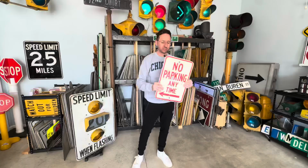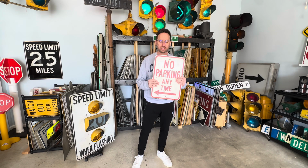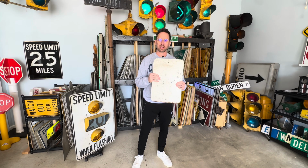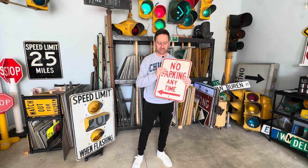bottom of the sign. This is an old one, probably from the 1960s. This is the first city of Chicago sign that I had received. It's painted, almost feels like enamel, and it has a white background just like the front of the sign. These old city of Chicago signs oftentimes had the same colored background as was on the front. But that's really what I'm looking for, signs that say City of Chicago on the bottom.